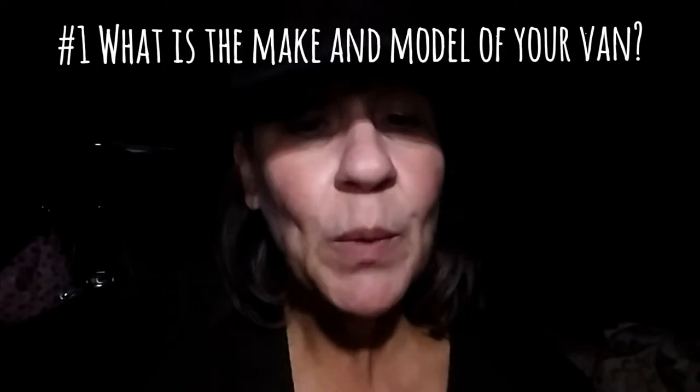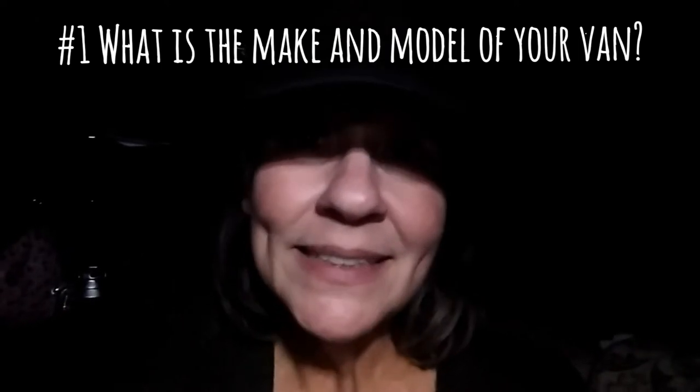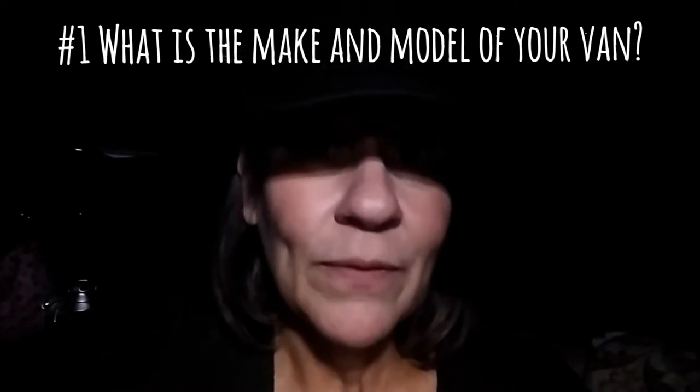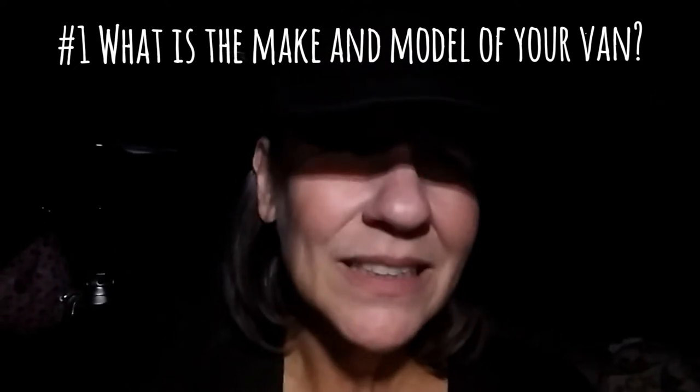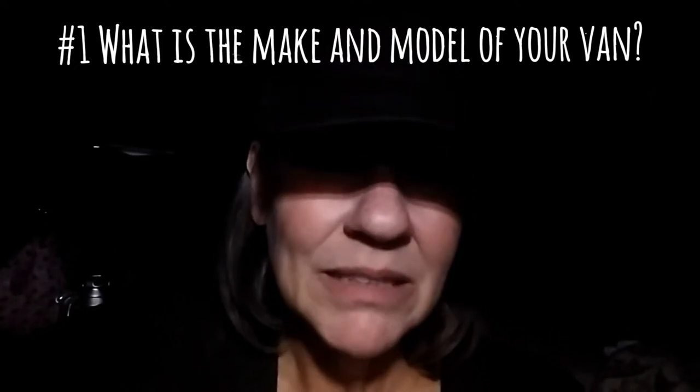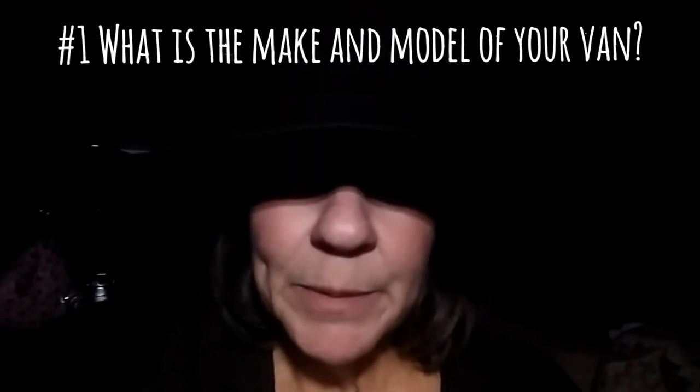So, number one, what is the make and model of your van? It is a 1996 Ford E350 XLT. It's a 300 inline six, 4.7 liter, maybe. So it's an old van.